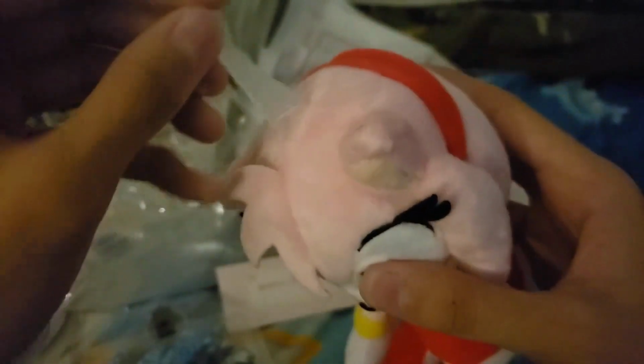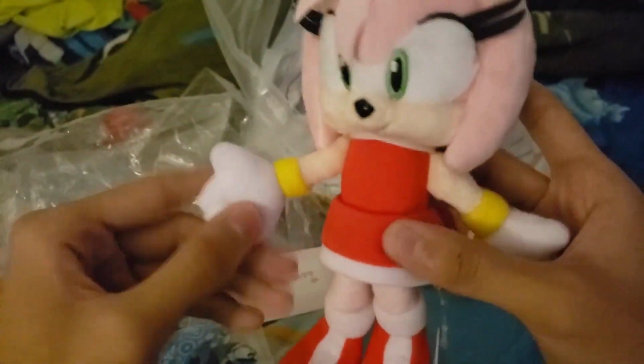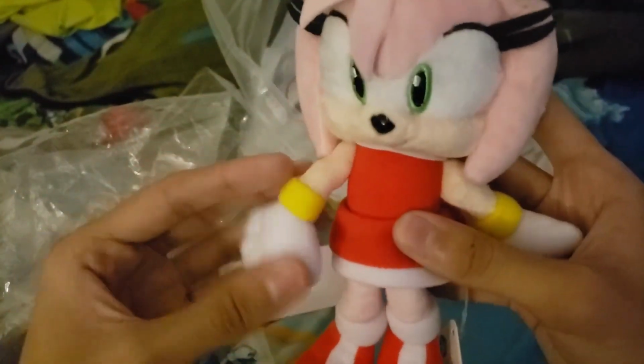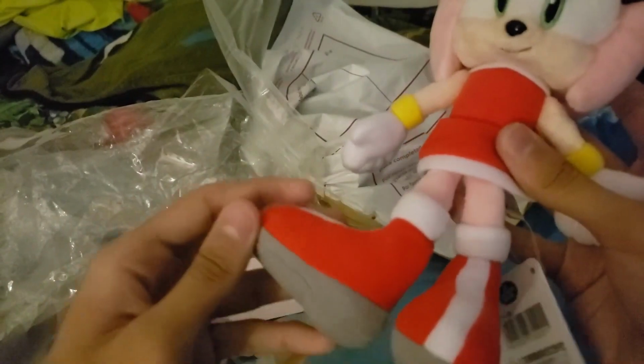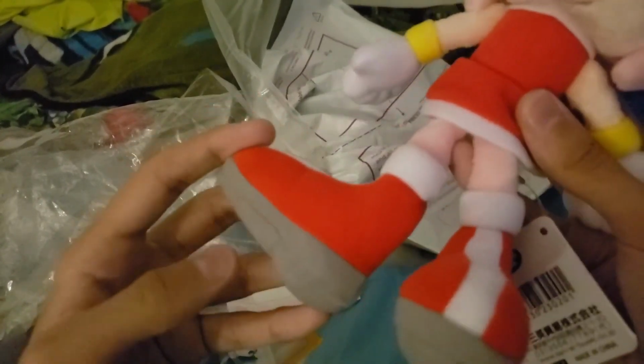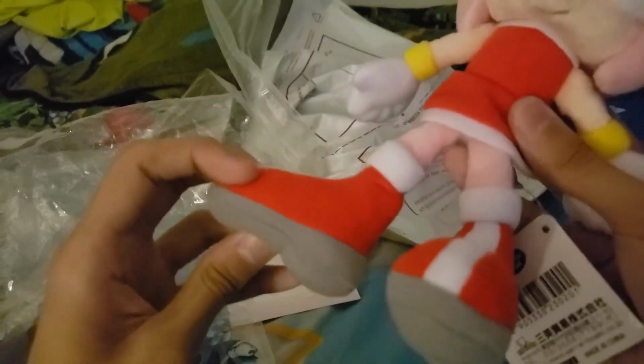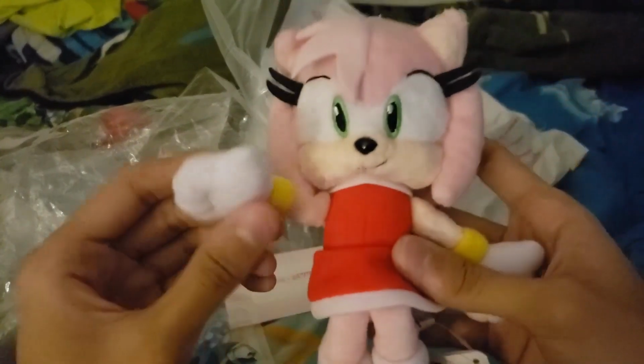And of course, she has that plastic hook thing, the same thing that my Sanei 2012 Shadow plush had. And yeah, her hands feel pretty nice. Her shoes look pretty detailed, I ain't gonna lie. They look pretty good. They actually have a bit of heels to make it seem like she has heel details on her shoes, so that's pretty good. But wow, she looks amazing.